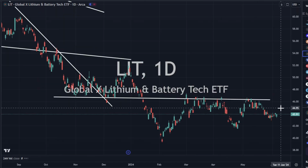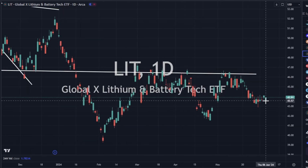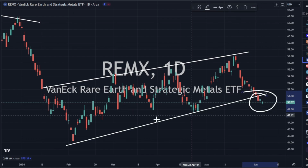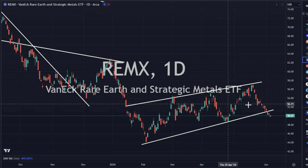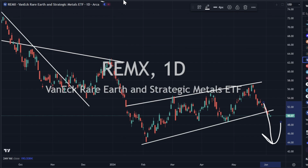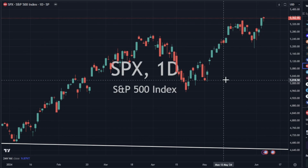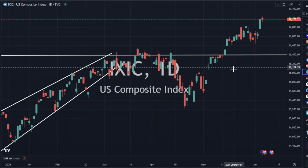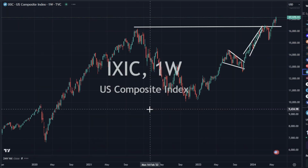Lithium looks like it's not too bad of a candlestick today. It was down 0.39%, but it still is a decent looking candlestick. It's holding on. We've got REMX down 0.83. This looks kind of ugly, guys. We are at the bottom side of this pattern, and the pattern is angled upward, and that generally states more downside could potentially come. S&P 500 moving sideways, still looks okay. We've got some upside momentum, small little down candlestick. Same with NASDAQ, so that still looks okay to keep trucking higher in the short term.